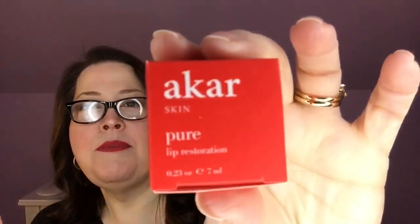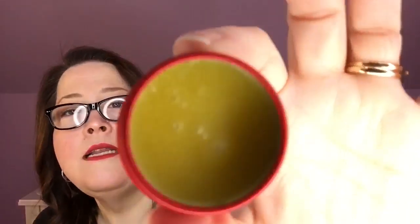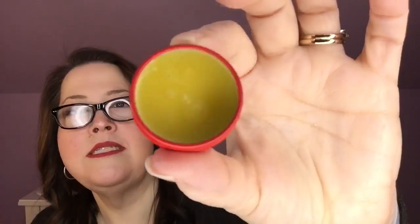Next, we have Acar Skin Pure Lip Restoration. This may be a full size. I just took a second before I put my fingers in this to be sure it is something that I can use, and I can. I can't get it open, but if I do, I can use it. Okay, got it. And this is what it looks like. It's a little tin. It screws. Inside, it looks like this. It's got little lumplies and bumplies in it, but I think that's just from the pouring probably. Let's see what the paperwork says about it. It says that a full size would be $30.